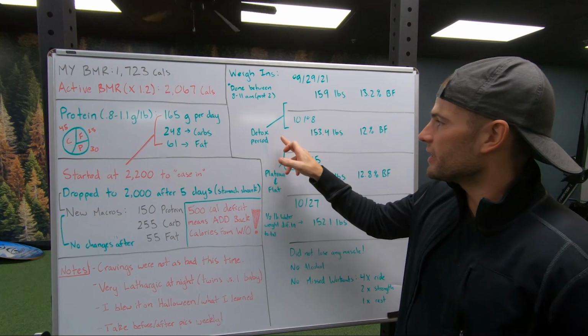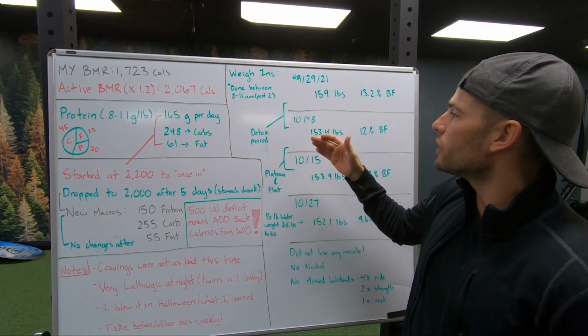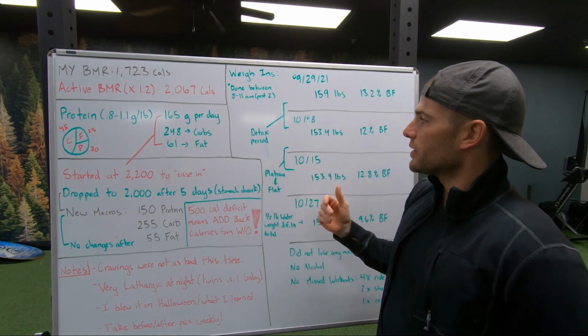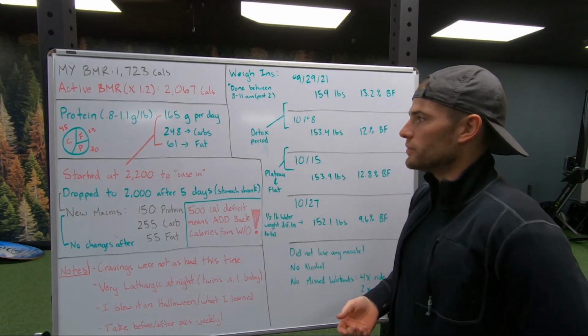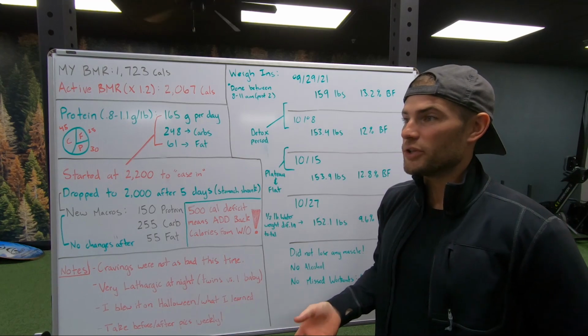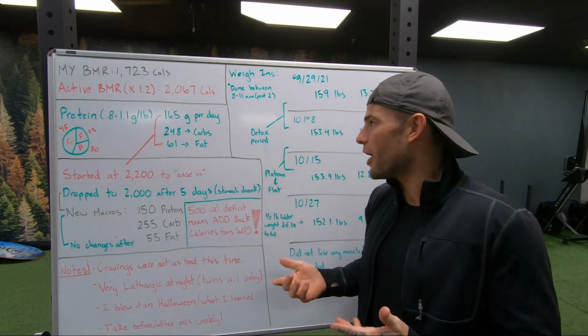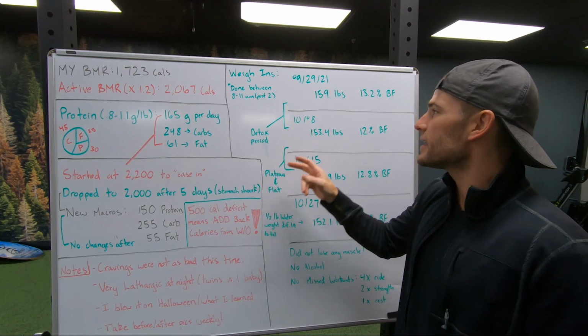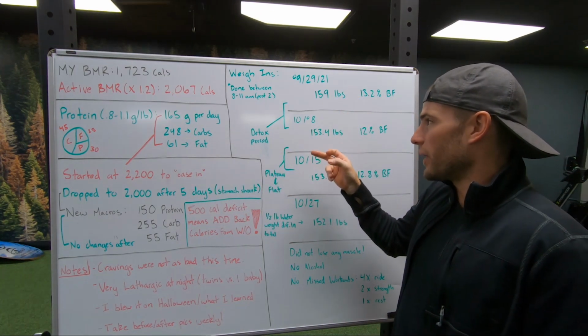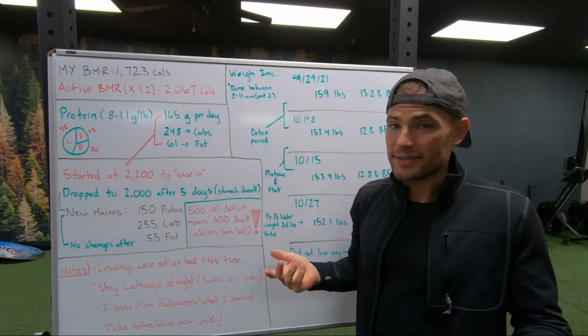The detox period is legit because the bloat goes away when you start drinking more and eating less. You start to just use the restroom more. Your body is going to flush out. Every single time I jump into something like this, that happens. So to notice a significant weight drop in the first week is very likely, to be honest.